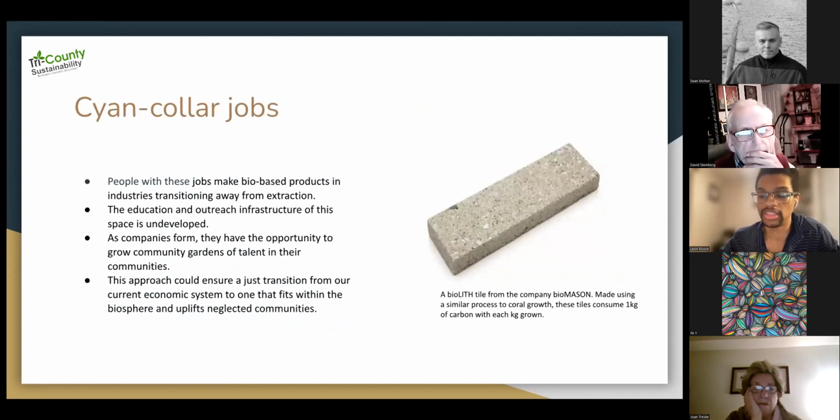So yeah, this Cyan-collar jobs is a concept that I came up with during my public policy fellowship. Basically, people with these jobs make bio-based products in industries transitioning away from extraction. And this use of extraction is expansive, so we mean extraction from communities as well as the environment. It's really in response to the underdeveloped education outreach infrastructure in this space, the fact that not many people know about it.